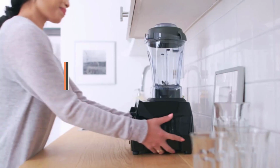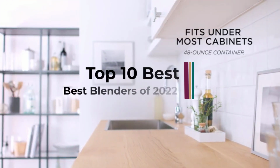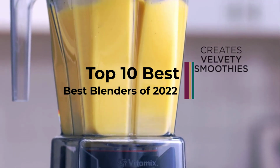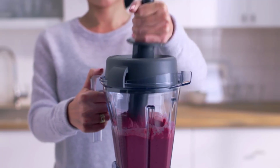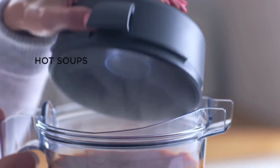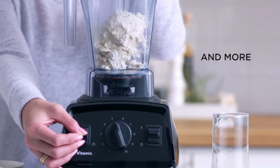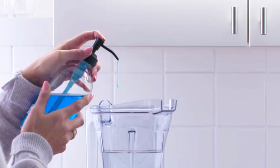Those daily trips to the smoothie shop can really add up, not just in terms of money spent, but nutritionally as well. Smoothies from chains like Panera and Starbucks often come with added sugars and fruit concentrates instead of real fruit, which basically cancels out the whole reason you're having a smoothie in the first place.